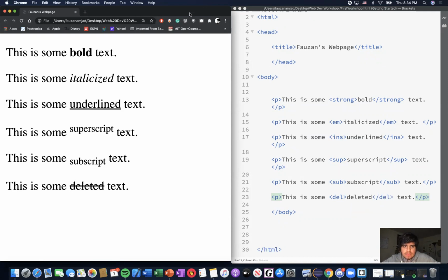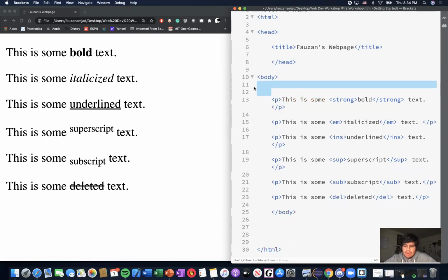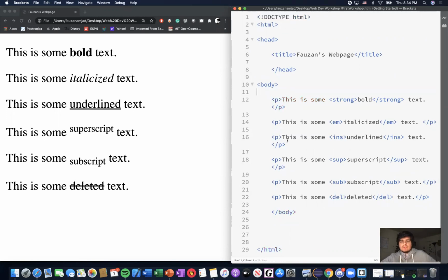Quick question. Yeah, go ahead. How do you go about putting comments in your code? Comments. I completely forgot how to do comments, but it's something like this. You've got to have an exclamation mark right there, and then two dashes. I don't really use comments with HTML code, but that is how you do it, with an exclamation point and then two dashes. And then it ends with the same thing, or just the bracket over there. But yeah, that is how comments work in HTML.